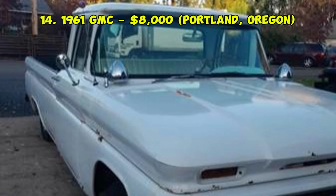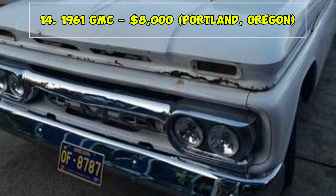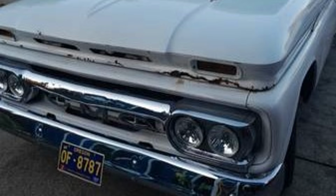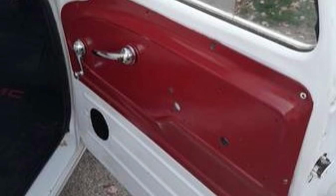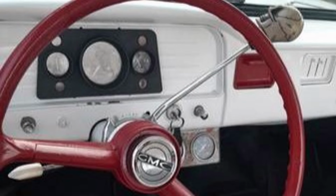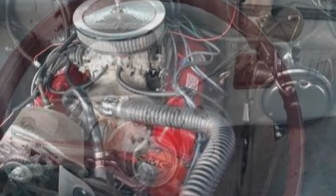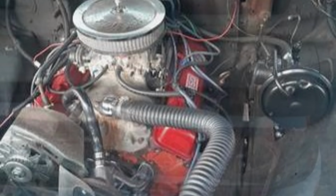Number 14. 1961 GMC, $8,000, Portland, Oregon. This 1961 GMC long bed pickup showcases a patina-style aesthetic with authentic age marks. Powered by a 350 V8 with automatic transmission, it features upgrades like new brakes, master cylinder, drive shaft, shocks, dual exhaust, and electric fan. While the engine needs work, the solid body and restored mechanical components make it an appealing classic with vintage character.